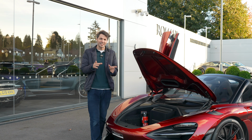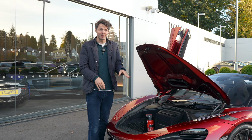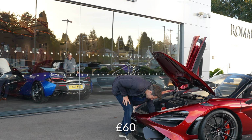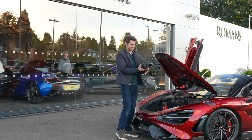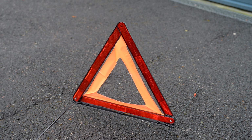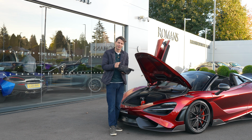You've got to have that just in case. Wouldn't be the first McLaren to set on fire. And the final one, which was just £60, absolute bargain, is the first aid kit with your warning triangle. Hopefully you're more likely to use this than your fire extinguisher.